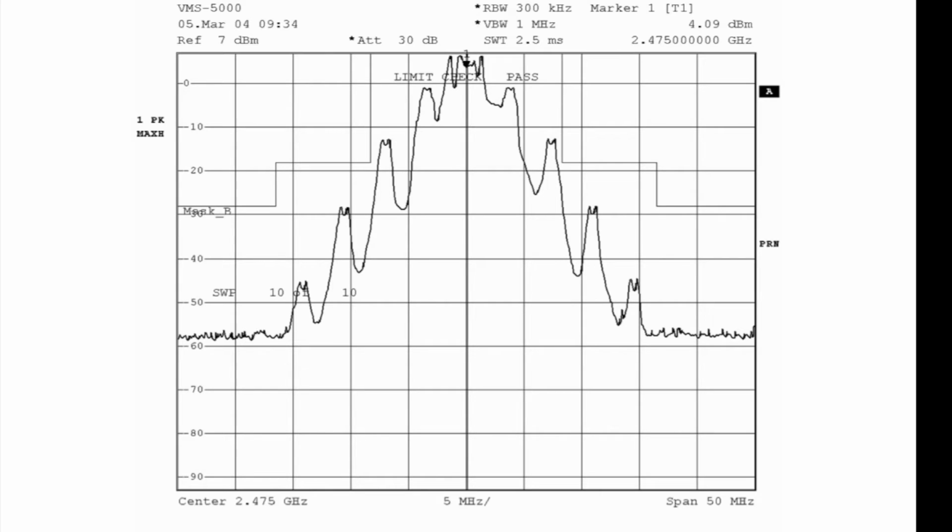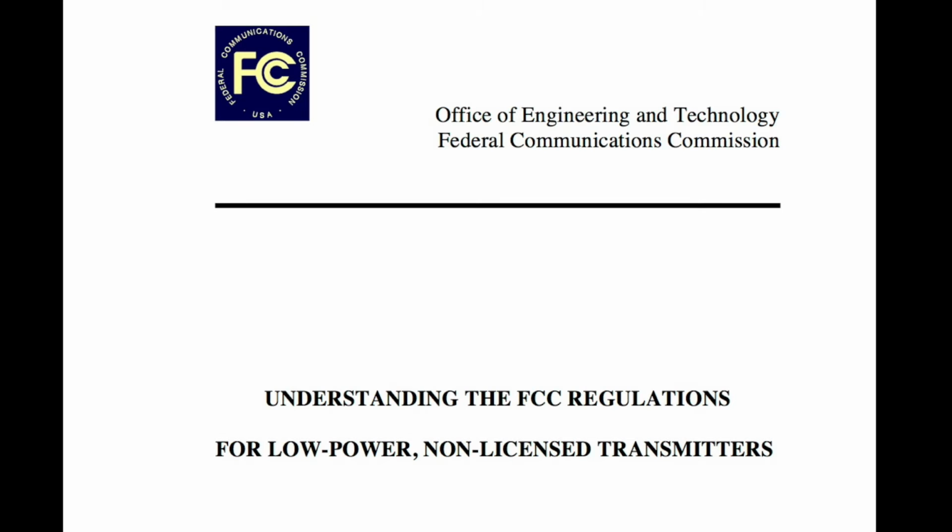So when you see this graph and you see 5 megahertz per division, and you see how much energy it puts out over quite a wide area compared to the way the FT951 device was tested, you can right away see where they went wrong. There are a couple of different technical requirements for a device to operate in this 5.8 gigahertz band. One of them is power levels, and that's frequently misunderstood.